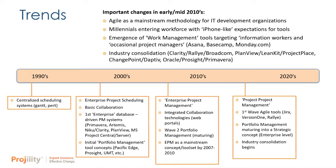The second major change we saw is the millennials entering the workforce about 2010 to 2015 had very different expectations in terms of what was important to them and the types of tools they like to use. And the move to millennials is the largest move into the workplace since the baby boomers. So it's a very large amount of people suddenly hitting the workforce with a different set of needs and a different way they work. And we always say millennials have iPhone-like expectations of tools. It should light up, it should be easy, it should be drag and drop, and I shouldn't have to be a developer or IT to use one of these tools.